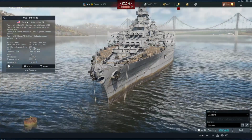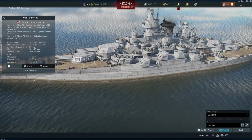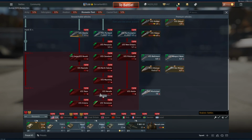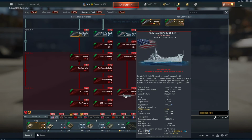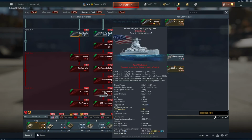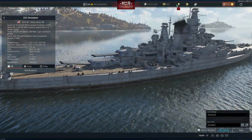Anyway, we got the USS Tennessee, which is a new class of ship, and it is still as slow as ever because the Americans did not believe in battleships moving fast. But actually, they pretty much just got slower. But USS Tennessee does have a lot of guns.